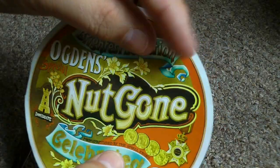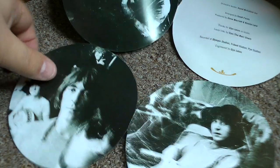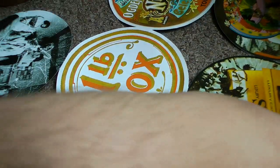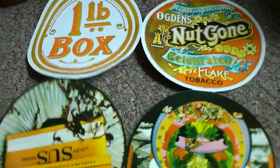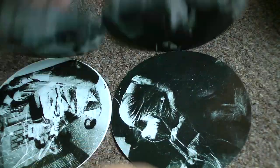But there we go. And this opens up, and I think this replicates the original poster you would have got with the album. Again, this was all revolutionary stuff back in the day, circular album sleeves and circular posters. It must have cost a fortune to produce back then. Nowadays, this kind of thing, I wouldn't say relatively easy to do, but I'd imagine in production terms it's probably a lot cheaper. And there you go. So that takes you back to 1968, does it not?